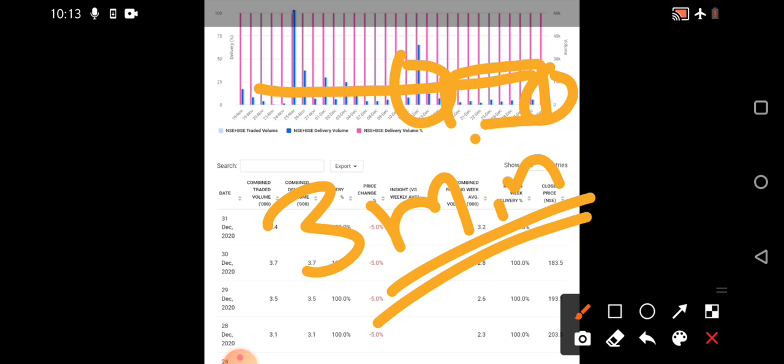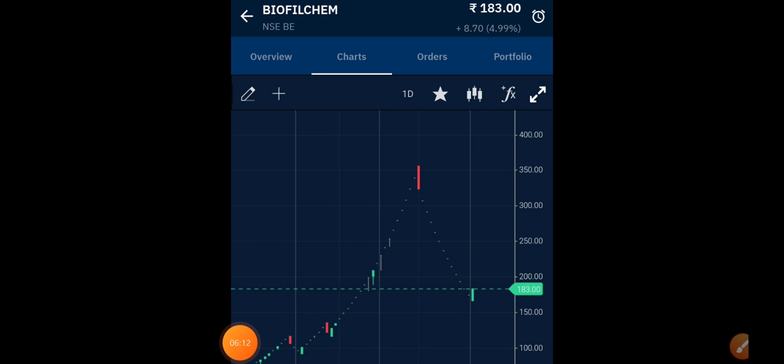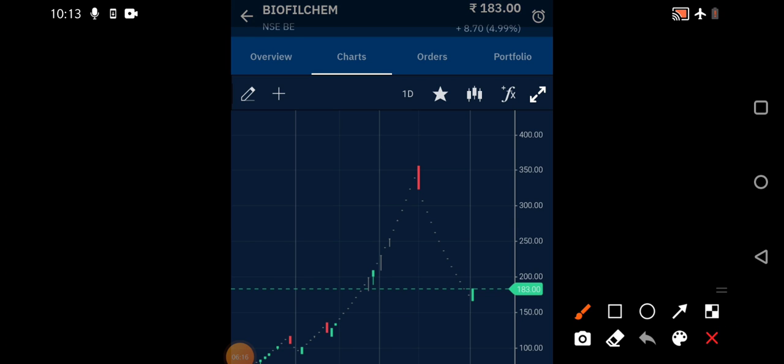Now we'll see the next possible levels. Okay, so we're back onto the technical chart. This is the one day chart. Clearly you can see the category to which it belongs is NSE BE. When BE is present with NSE, it implies that you cannot do any intraday trading. So once you have bought Biofil Chem shares, you need to hold it till T plus 3. You can't do selling. So be very cautious.